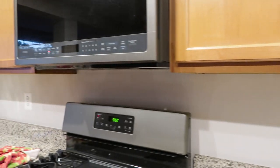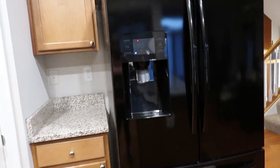So all of this is going to be done today. So I'm going to have my backsplash. And this is the backsplash that I will be installing. That's what it looks like. So I think it's going to be pretty. I already bought all the backsplash. They're all sitting in my car.